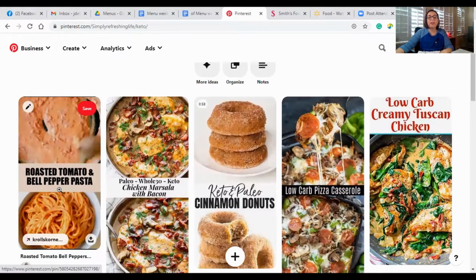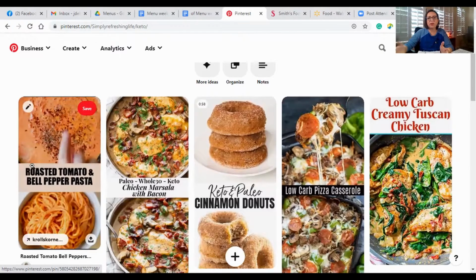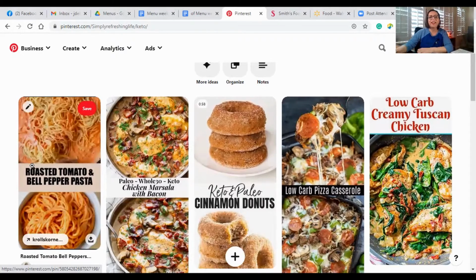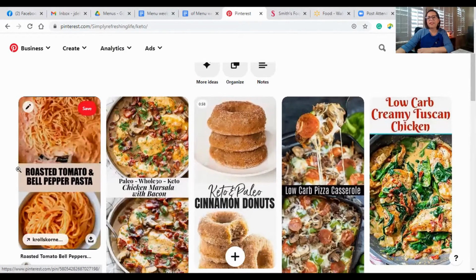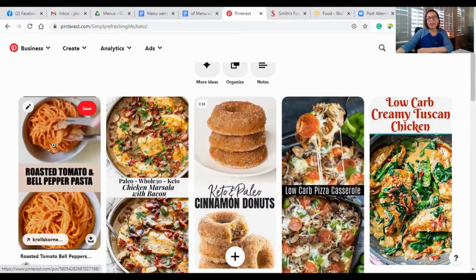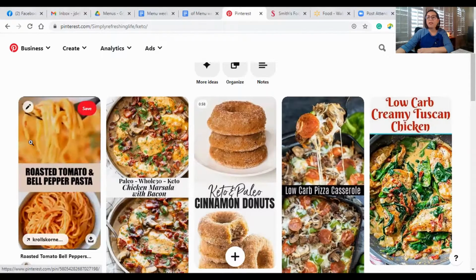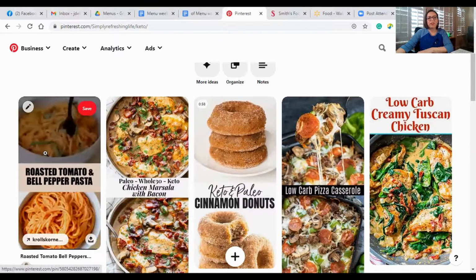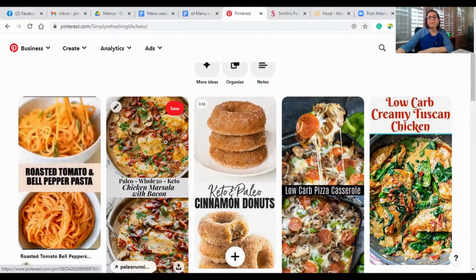Now, this recipe that you see right here, this one with the roasted tomato, bell pepper pasta, is not keto. I plan though to make it keto. I take the basic idea, and sometimes I just switch it to my needs. All you need is a little imagination, right? Because I'm not gonna eat the pasta that is here, but I'm gonna make the sauce and add it to cauliflower or maybe zucchini. I think I have zucchini, so I can't wait to try it. I bet it's pretty good.